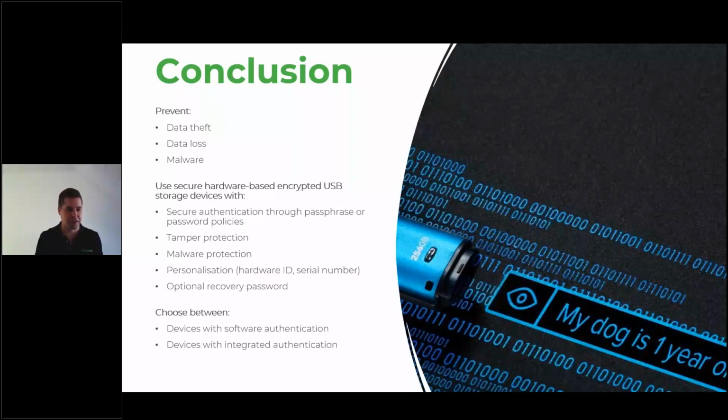The tamper protection is also available on some USB drives of Kingston, so it's not possible to get physical access to the chip of the USB drive. So if you open the cover, you can't get access to the chipset or the platine of the USB device because of the tamper protection, which is available on some of the Kingston devices, for example, the KP200, which is FIPS certified too. Also, there's a malware protection.